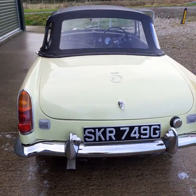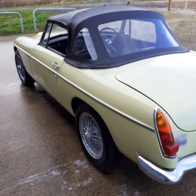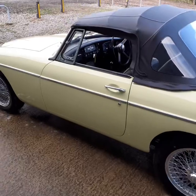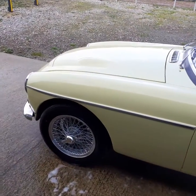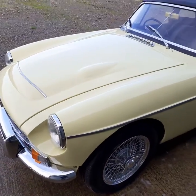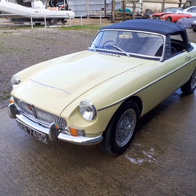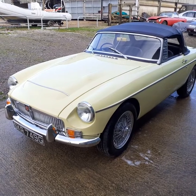Car drove beautifully on test drive. Overdrive is very sweet, slips in and out very easily. Bodywork condition is absolutely superb. Paint is excellent. Let's say Brian's standard of finish is extremely high. Wonderfully quiet engine that's been completely reconditioned and balanced.